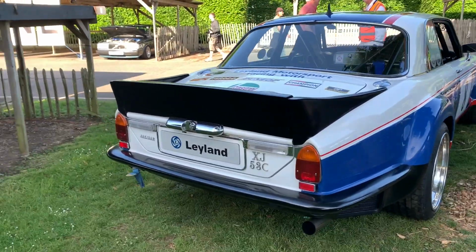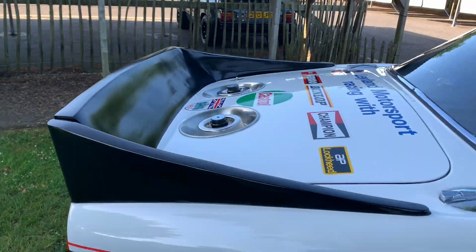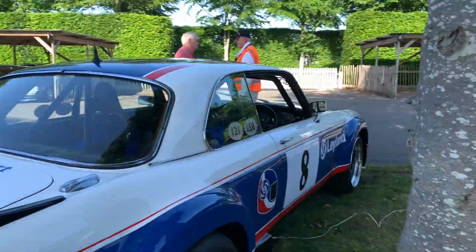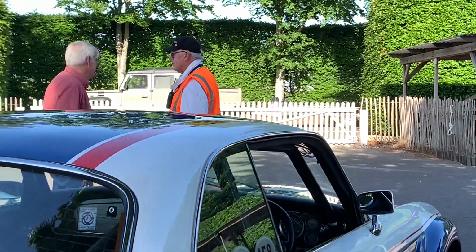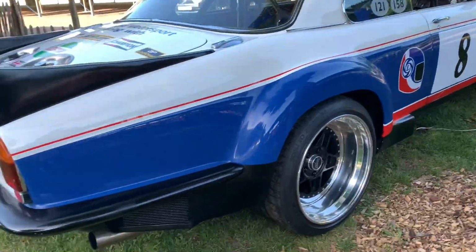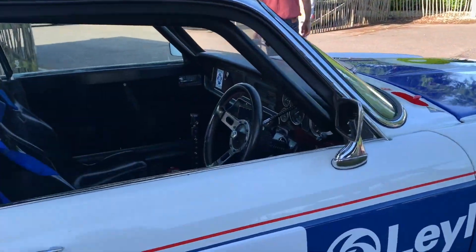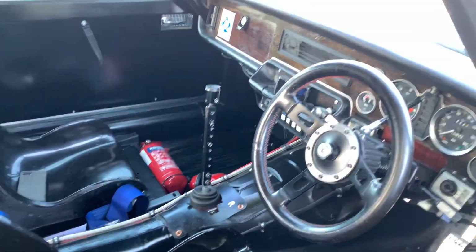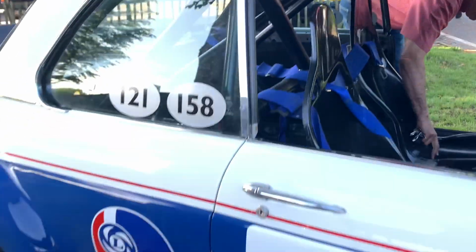This is amazing. Look at that rear spoiler. That is ridiculous. What was that? It was a Land Rover. But look at the wheels as well. Oh, that is so cool. The exhaust pipe is around the tree. Have a look inside. Oh, that is properly amazing. It's still got the wooden dash in there as well.